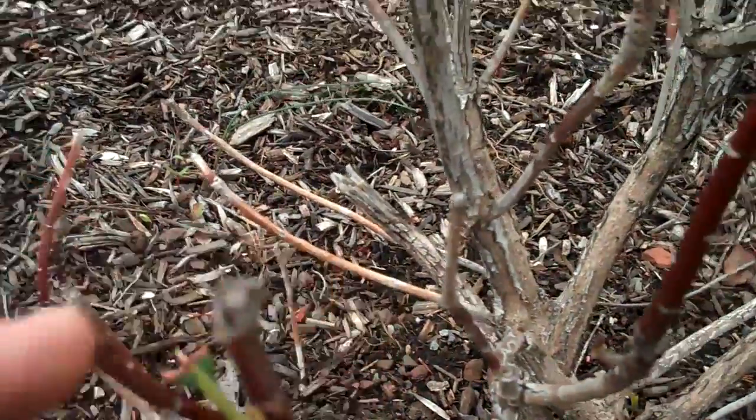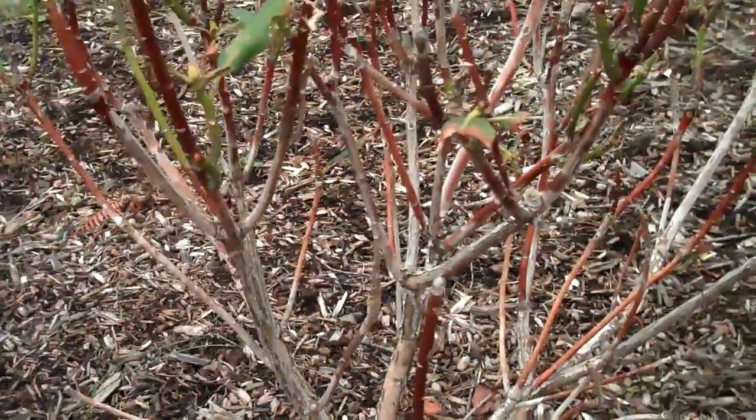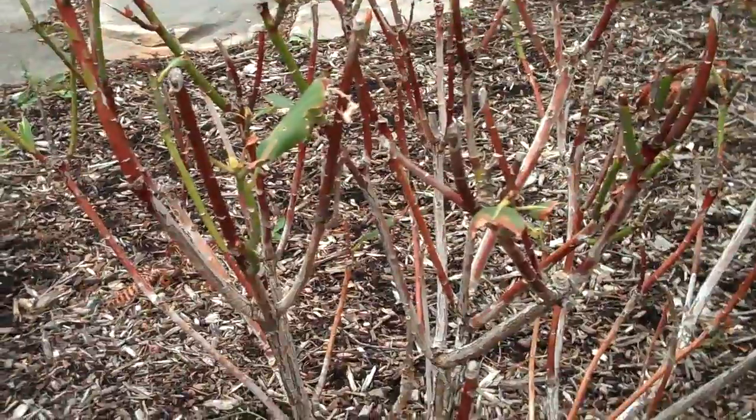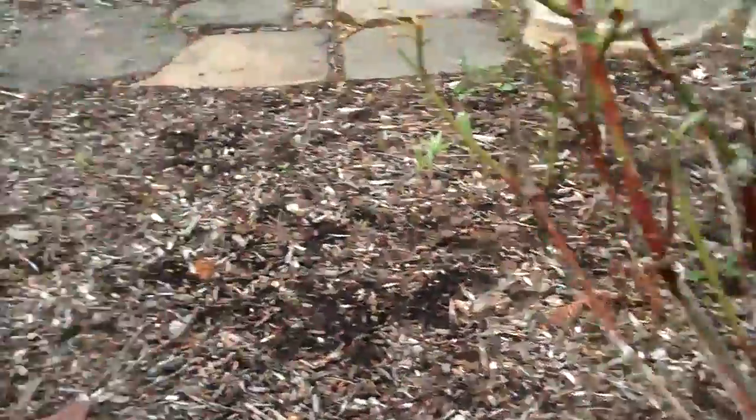So if you have any concerns and issues about deer browsing on your plants, or if you think your plants have been browsed, give Orser Landscaping a call, and we'll gladly come out to assess your plants.